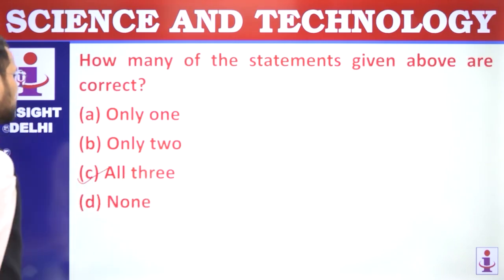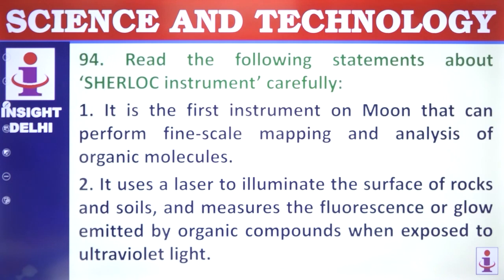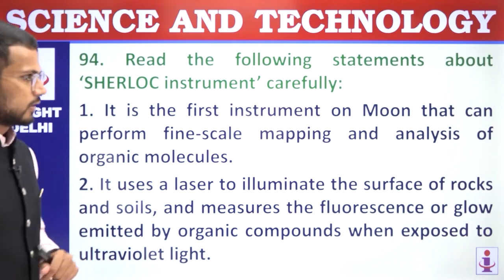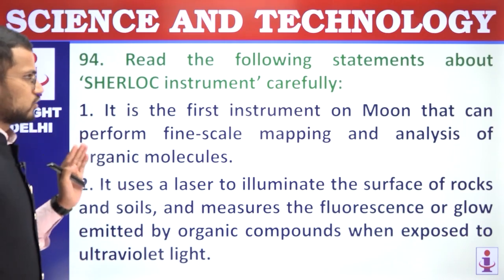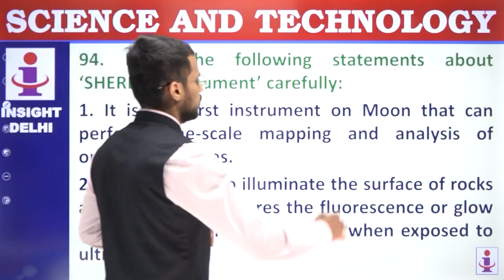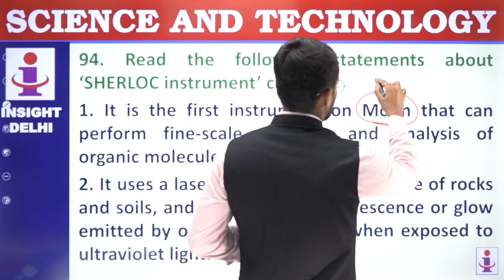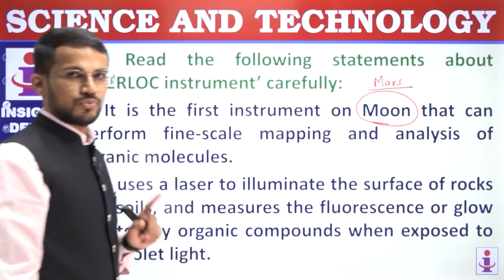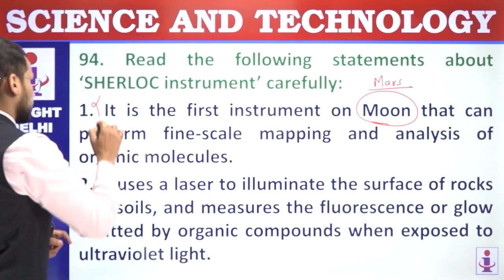All three. 93, answer is C. 94. Read the following statements about Sherlock instrument carefully. First, it is the first instrument on moon that can perform fine scale mapping and analysis of organic molecules. Now, this instrument is not meant for moon, it is an instrument for Mars. And that's why first statement is incorrect.